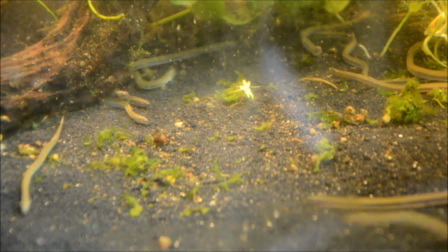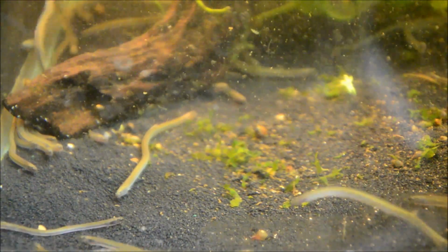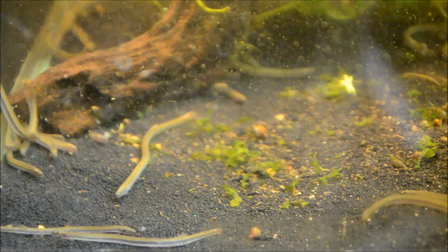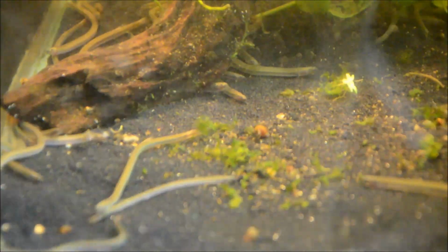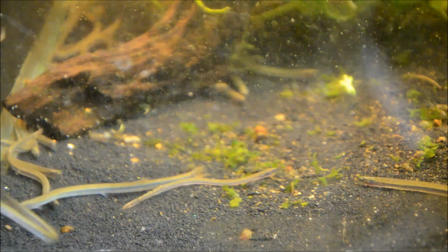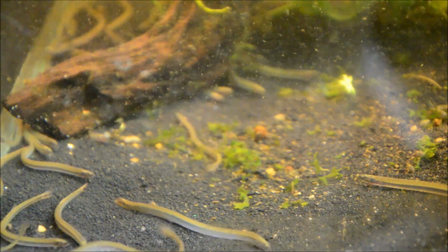So this is one of my 20-gallon quarantines. And you guys will notice right off the bat that this tank is unusual because I actually have substrate in it. And that's because I make exceptions for fish that require substrate. And Kuhli loaches are a fish that really require substrate. Not only do they like to burrow in it, dig down deep and dogpile in there, but they also use it as part of their normal feeding habits.